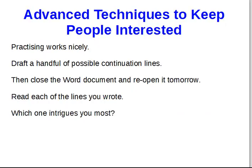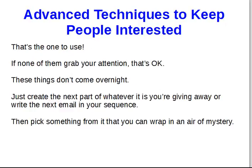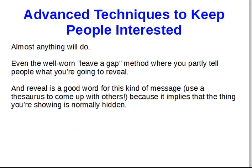And practicing works nicely. Draft a handful of possible continuation lines, then close the Word document or wherever you've written it, and reopen it tomorrow. Read each one of the lines you wrote and see which one intrigues you most. That's the one to use. If none of them grab your attention, that's okay, because these things don't come overnight. Just create the next part of whatever it is you're giving away, or write the next email in your sequence, and then pick up something from it that you can wrap in an air of mystery. That's all it is. And mysteries, they're good.